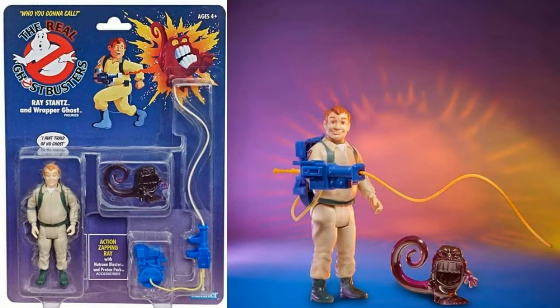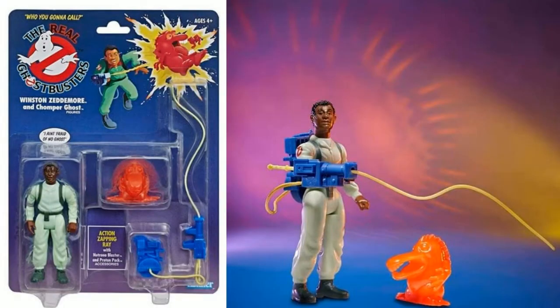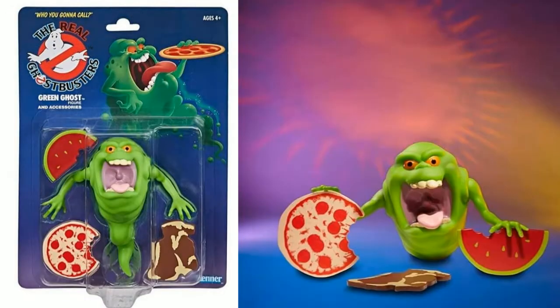And the last Ghostbuster of this series is Winston. He comes in a minty green jumpsuit, and his proton stream is more of a yellow colour, and he comes with the Chomper Ghost. Now the artwork for this one I don't remember too much, so I must have just opened this one right away. I used to sit and look at the packaging for ages before opening them, but I think I just ripped this one open, so I don't remember this packaging too well.